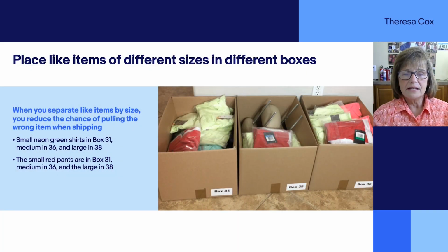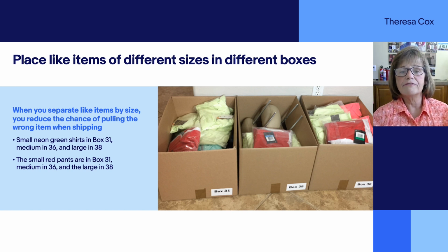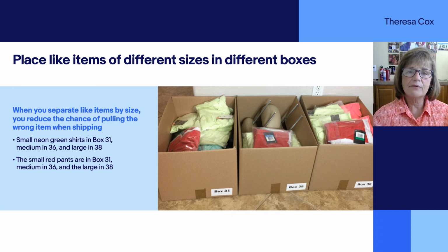Okay, so the next thing, place like items of different sizes in different boxes. So what does that mean? We talked about it a little bit earlier, but you can see that I have 3 pair of red pants, and they're in 3 different boxes. My old system would have all my football pants in one box, whether they were green, white, red, or blue, and then I would just go, oh yeah, that's where the football pants are. In this system, I make sure that my small pants are in box 38, my medium pants are in box 31, and my large are in 36.